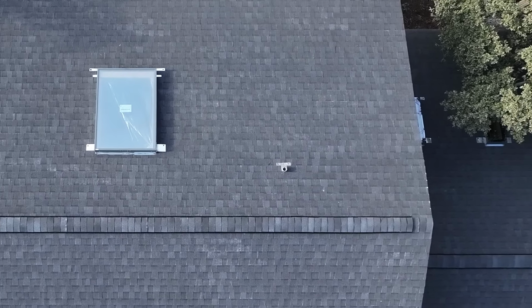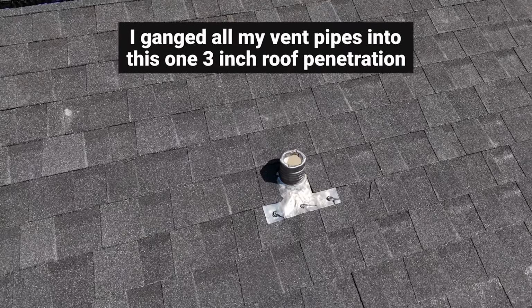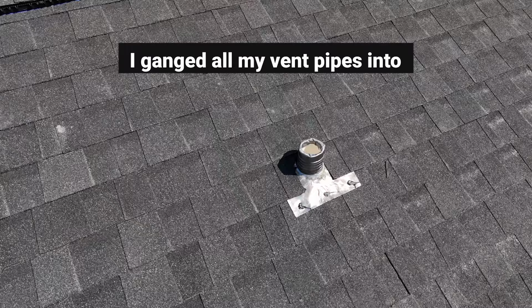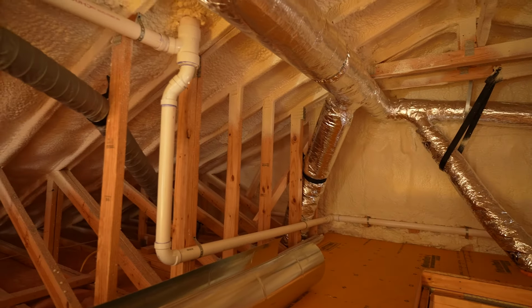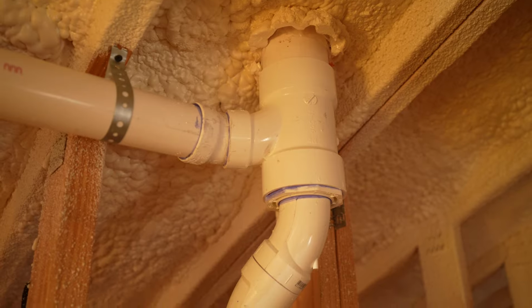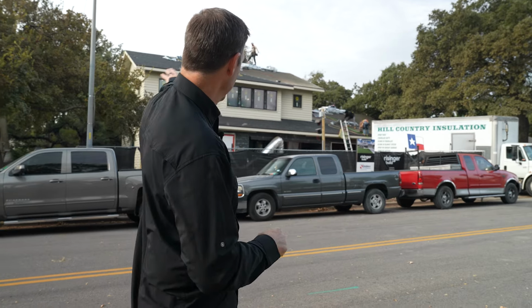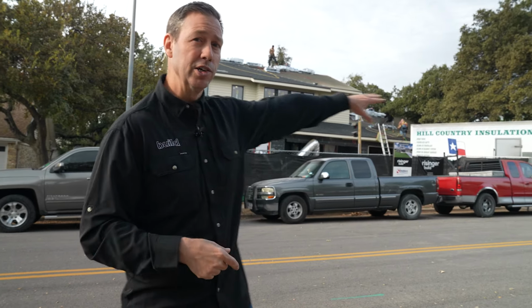If you look at the drone, you'll see that I've got just one vent stack. But that's something that I really like to do whenever possible. I talk to the plumbers at the beginning of the job and say, hey, how could we collect all the venting into one bigger stack? I think this is a 3 or maybe a 4-inch roof stack on the back of the house, not in the front of the house. So when you look in the front, there's really no penetrations in the front of the house. Everything's on the back.